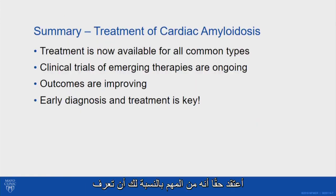So really, I think it's important for you to know that if you or your loved one has cardiac amyloidosis, that for the common types, we now have treatment available. There are new agents being tested in what we call clinical trials, and the only way we really find out if these medications work is if we study them in the proper scientific way, and that's very important to consider. The outcomes are improving for patients, and for all patients, getting an early diagnosis and treatment is key.